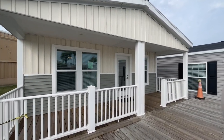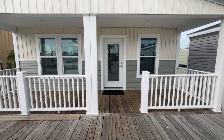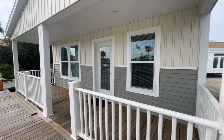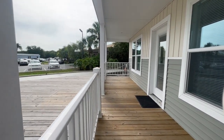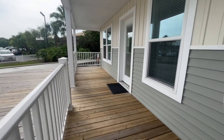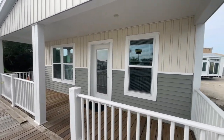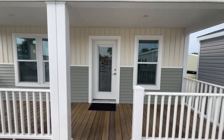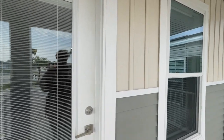Look at this porch. You got all of this porch space, you guys. Now, this porch is long, but it's not super narrow. So, you've got room for whatever you need on this porch. Rockers, tables, plants. Really beautiful. But y'all know what? Y'all came here for the inside of the home. So let's get into it.